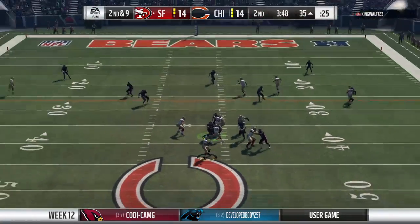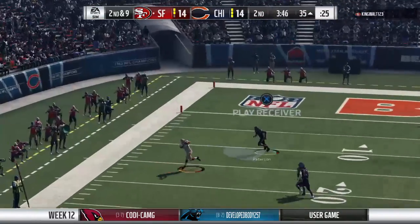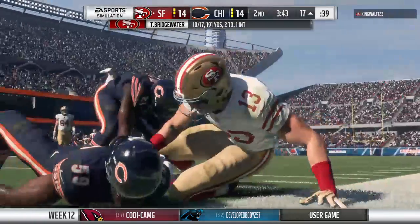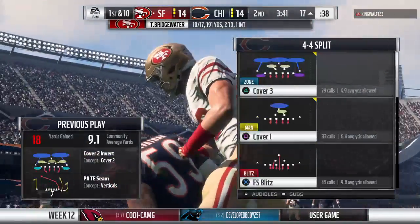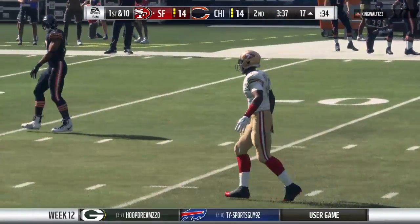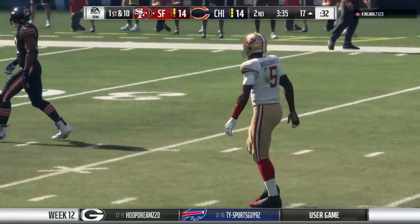They go play action. Bridgewater. And he's got his man on the comebacker. And inside the 20 before he's brought down. He got 18 yards out of that one, and it gets him a new set of downs.